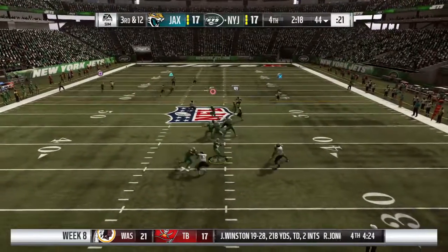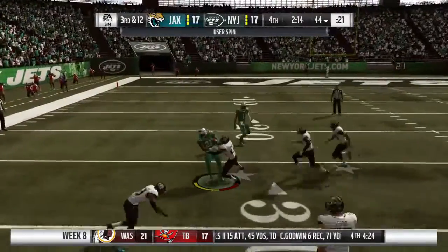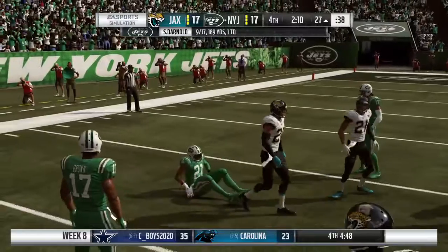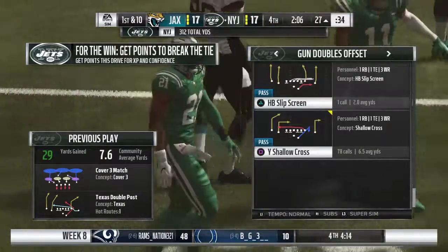Darnold now to throw. Gets this one to Le'Veon Bell. And he'll go down, but not before getting this inside the 30. He got 29 yards that time.